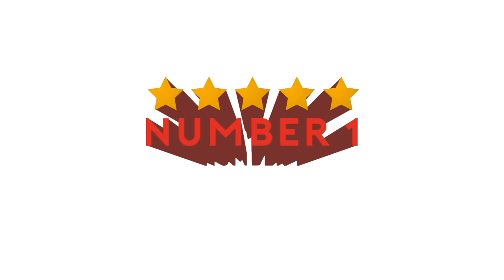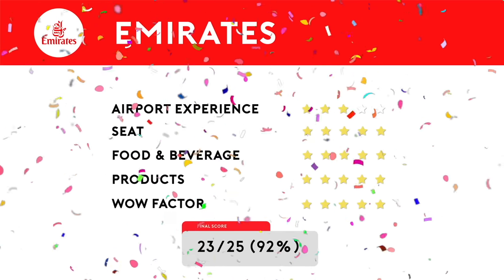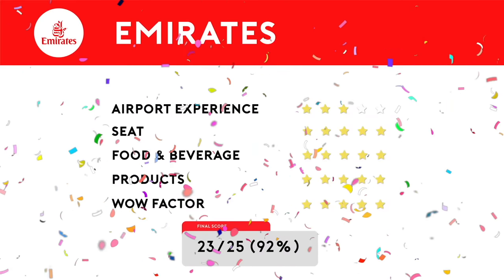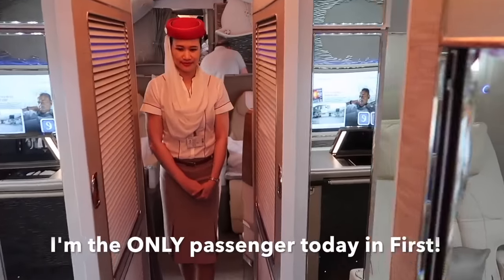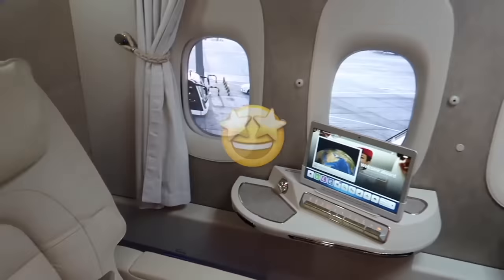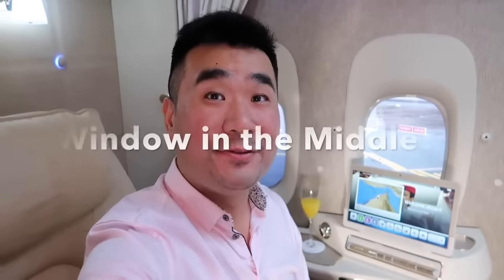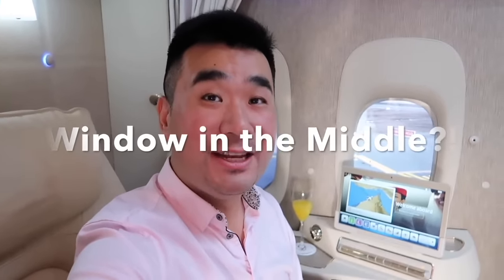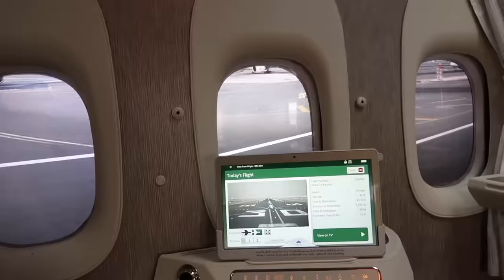Number two. Well, actually we don't have a number two, but instead we have a double winner. So the first winner is Emirates. I'm actually sitting in the middle first class suite, and I have window views in the middle. You're right, a window view in the middle suite. Hey guys, I never enjoyed the middle suite as much as this one.